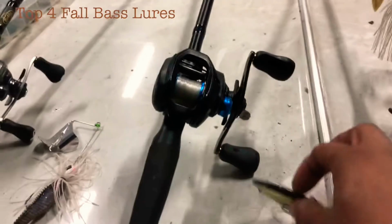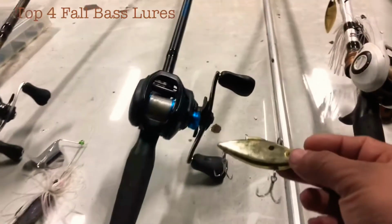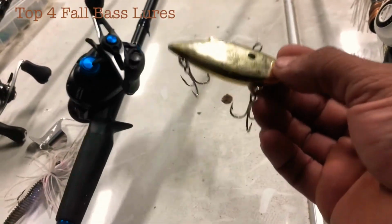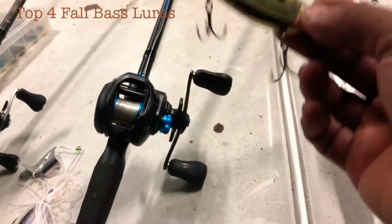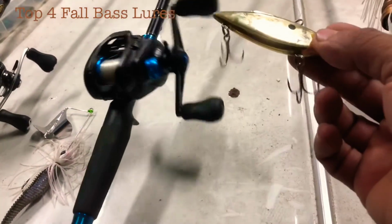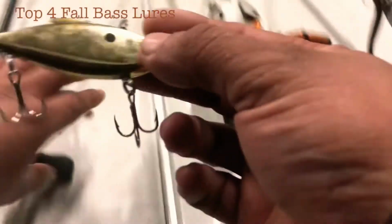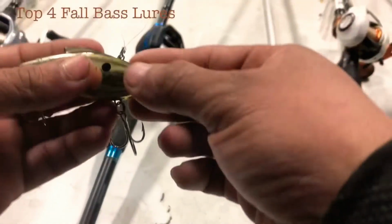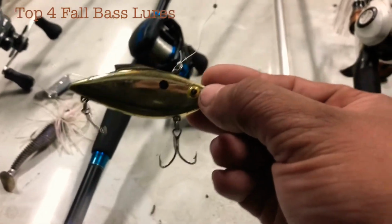This one is also on a fast reel just because where I fish, and a lot of the places around my area, Northeast Texas, has a lot of grass, the ponds and the lakes that I fish. So this one is on a 8-to-1 gear ratio, so just on the fast side of the spectrum for reels anyway. And that way you just don't get a bunch of stuff on your hooks, because I hate wasting time.